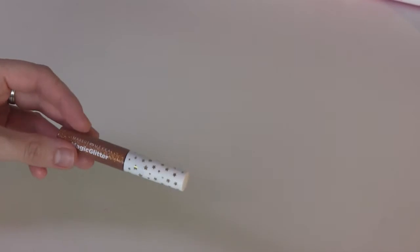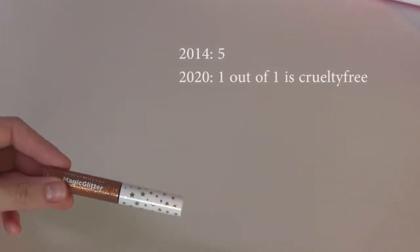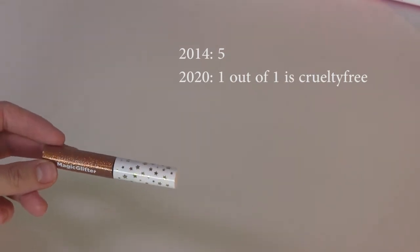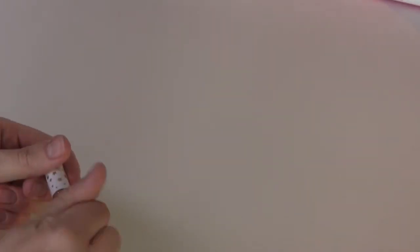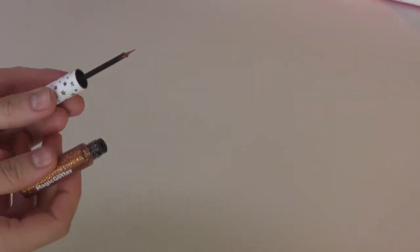I have only one gel liner, and this is cruelty-free from Makeup Mecca. Technically, I guess you could put this in the liquid liner category, but for now I'm putting it in the gel category, because it's kind of like a gel consistency.